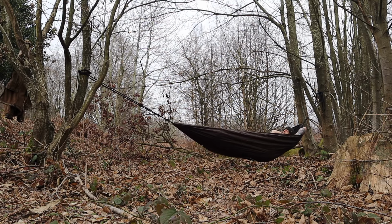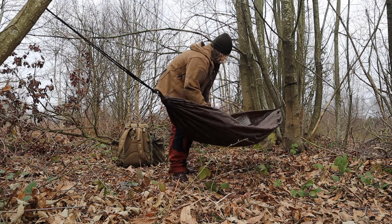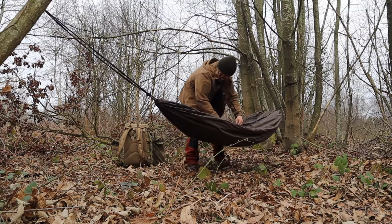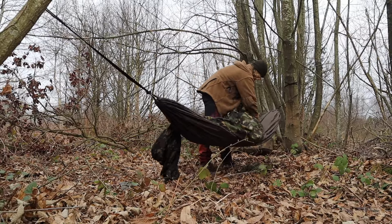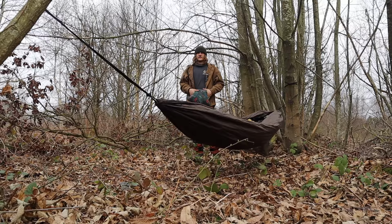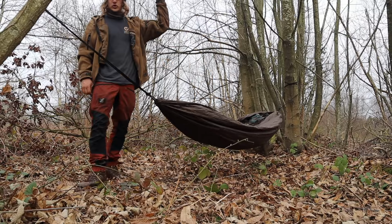Oh, that's awesome. Camping next to three Viking graves. Can't say I've ever done that before. Alright, bed squared. Boosh.